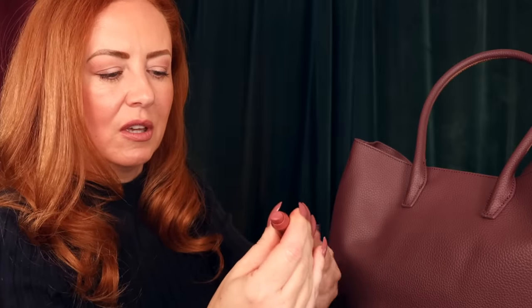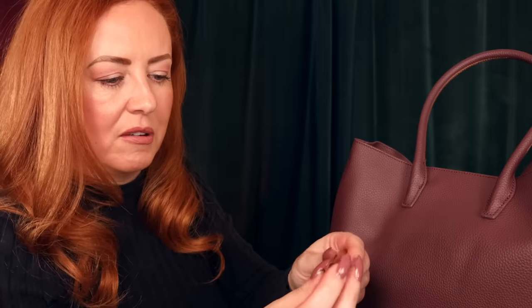And I bought this in Serbia. It's a German store, and I wear it most days when out and about.